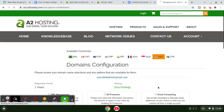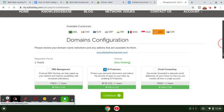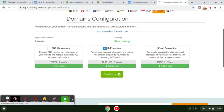You'll see some other optional features, guys, that you can add on if you want, such as DNS management, ID protection. I highly recommend that for your domain name. Basically, when you register a new domain name, guys, some of the information that you use with setup may become available to the public. And so as a result, you may receive unsolicited phone calls or emails from people trying to sell you things based on your new domain name or your website that you're creating. And so I highly recommend doing that. It's only $9.95 for the first year, but of course, it's totally optional. You don't have to have it to set up your account today to create your blog, okay? But I do recommend it. So you can click on continue, proceed forward.